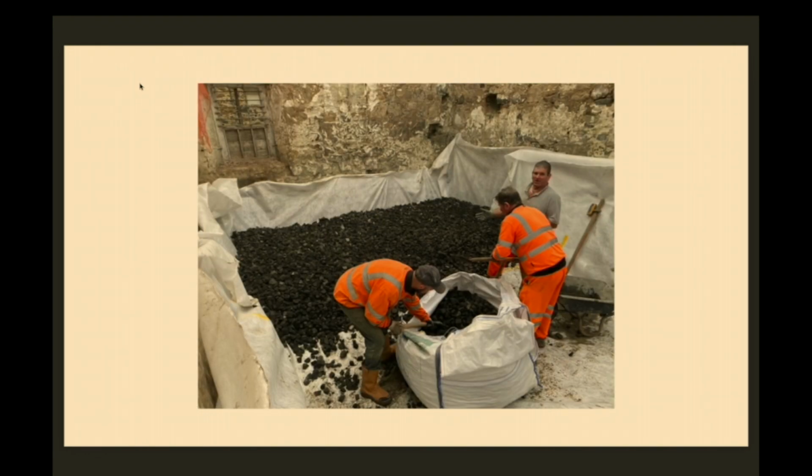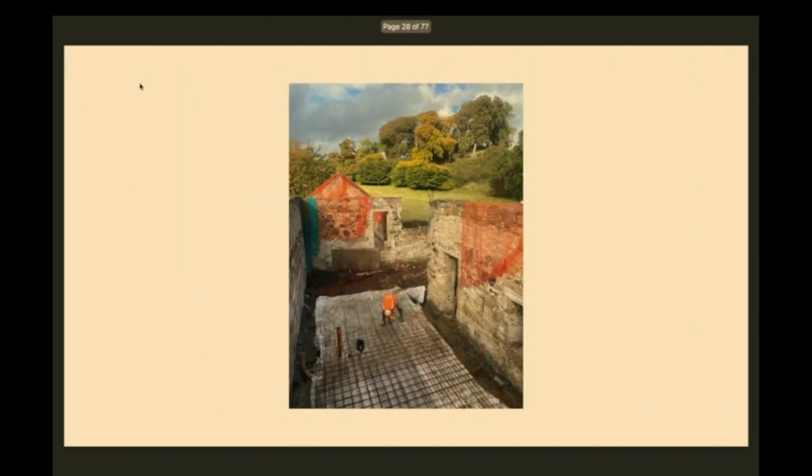This is the ground workers putting in the glaze pour. This is over the top of that, the slab going in place.